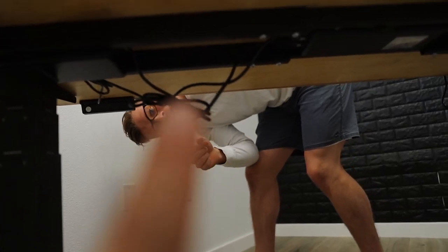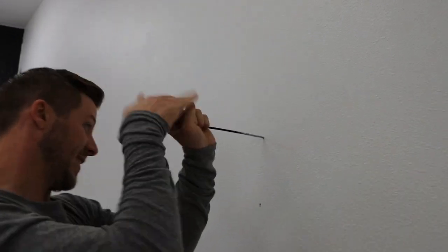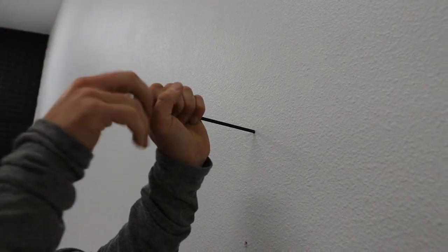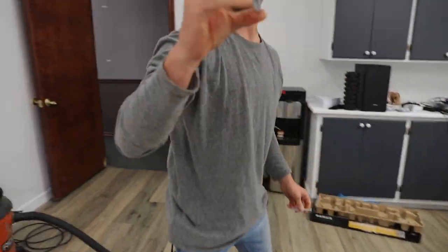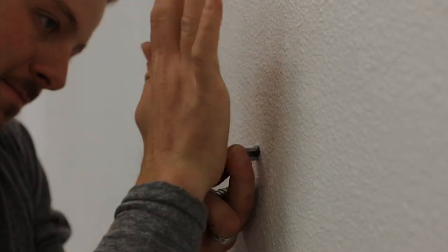Fix that stuff right there. Big old lag bolts that'll go in. They go in and they twist and then they suck to the drywall and they hold. I put these in my house.